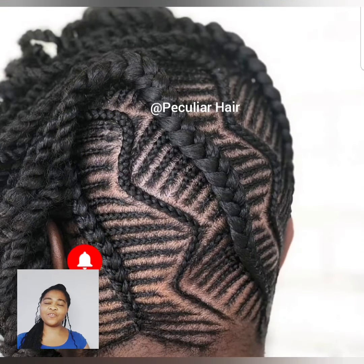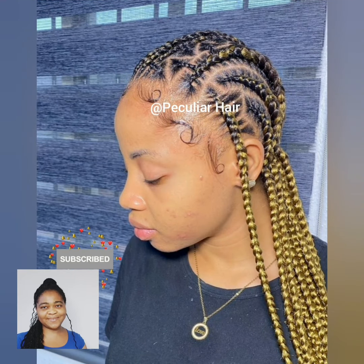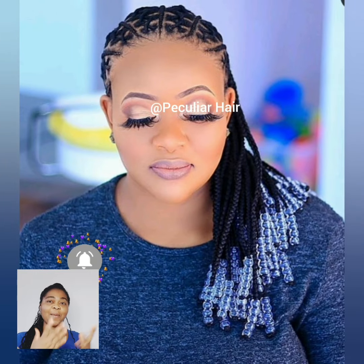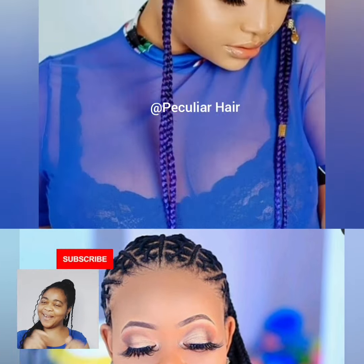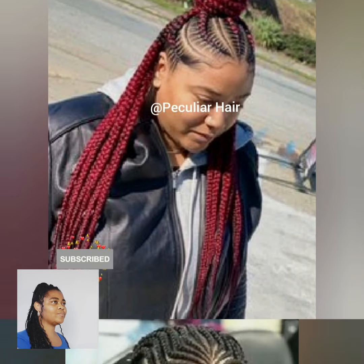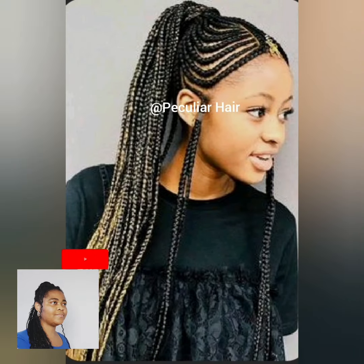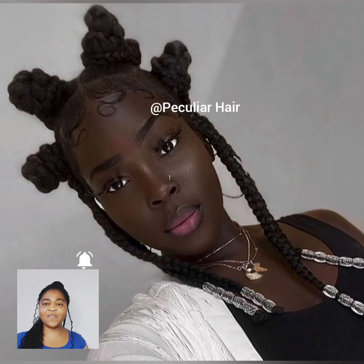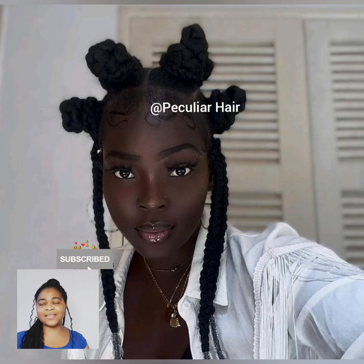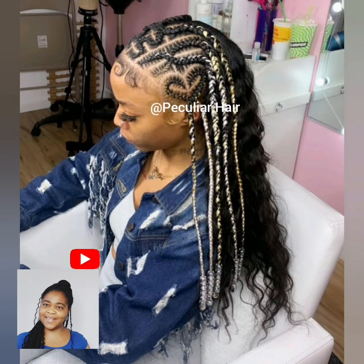If you want to show off your beauty in a classic appearance that cornrows produce, then try out one of these amazing styles you are watching right now. These styles are versatile and gorgeous and can be personalized to your suitability. So my ladies, these gorgeous styles are for gorgeous ladies like you.